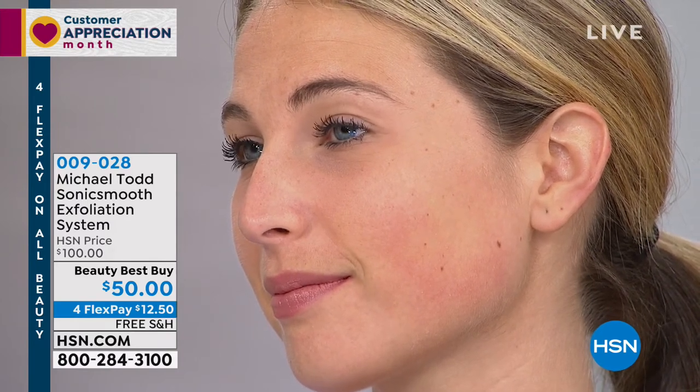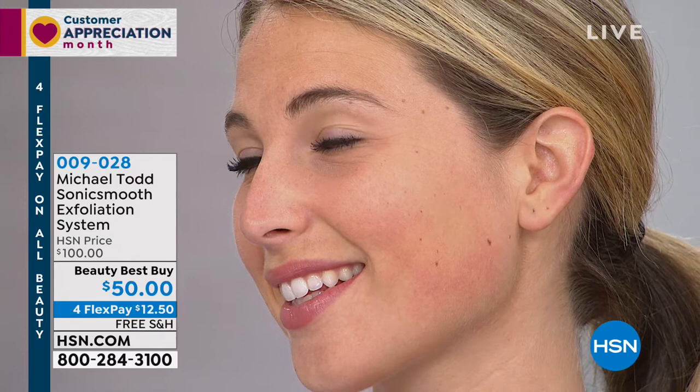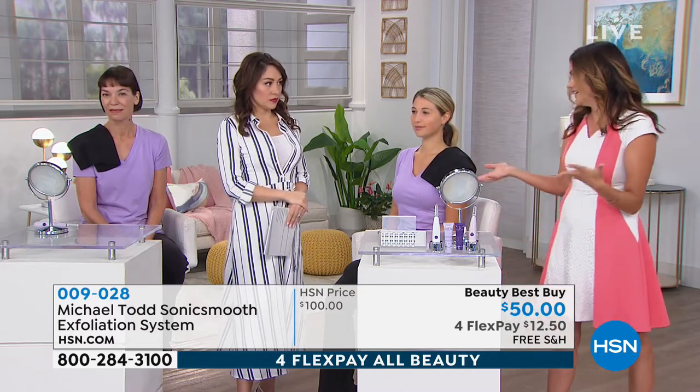So us women, we have vellus facial hair, which is peach fuzz. It's so different than our guys' barbarous hair. So it's going to grow back soft and cottony and wispy-like, just as it is now. So if you're doing this once a week and you stop doing it, you don't have to worry about it growing in heavy. So we're not just going to be bearded. No. Okay, we're good on that.